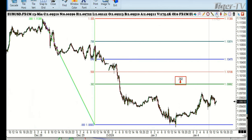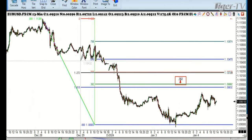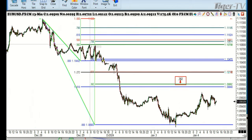You'll see there's had a little bit of a rally. This is nothing more than a three-day rally. Remember, this is a really small, excuse me, two-day rally right here. Right at the exact 382 again. So why wouldn't you think it's going to make it here on the next day or so?